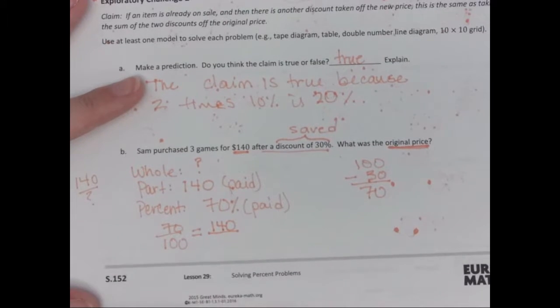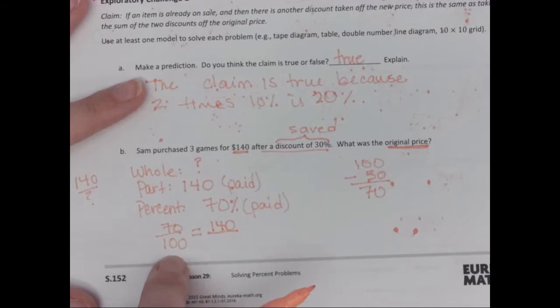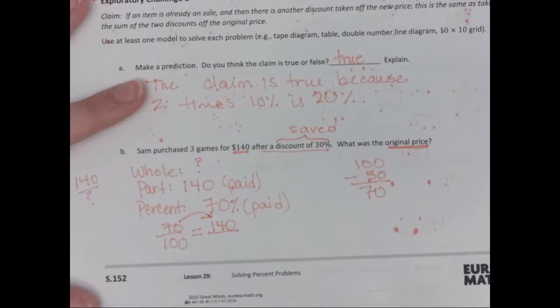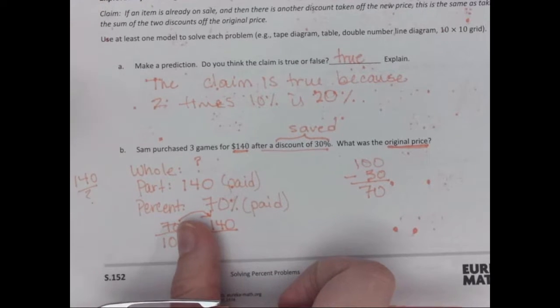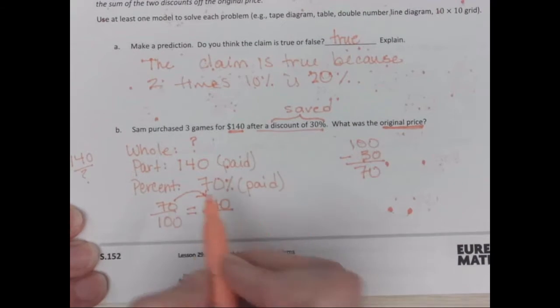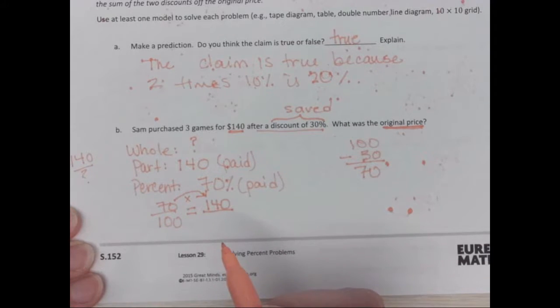I didn't reduce this. Why? Kalia. We didn't reduce it because we can go from 70 to 140 without reducing. If you did reduce, does that cause a problem? No. I would have reduced to 7/10, and I could just multiply by 20, right? But I didn't have to, because I can just multiply by what? 2. So what do I do on the bottom? 2. And I get?